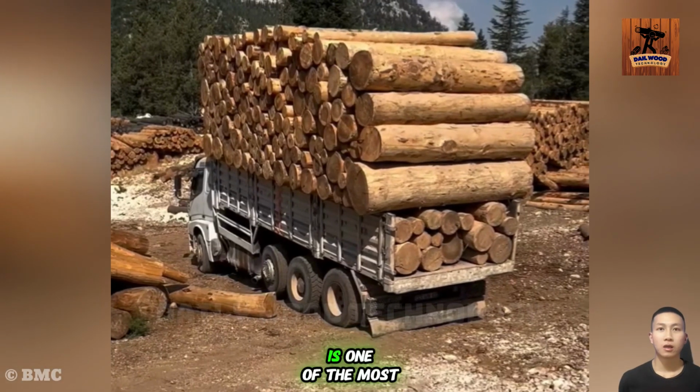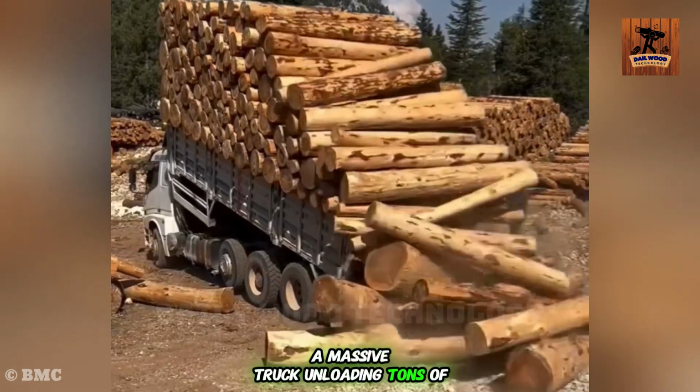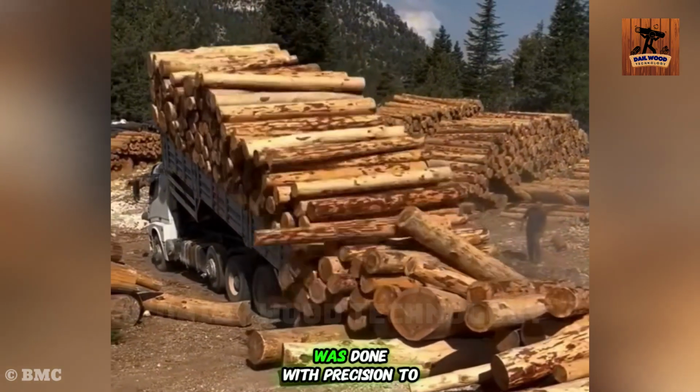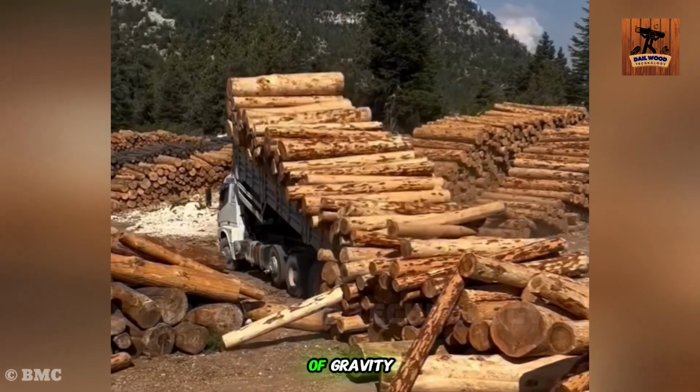Right before our eyes is one of the most spectacular moments. A massive truck unloading tons of heavy timber at the workshop. It's clear that stacking the wood on the truck was done with precision to optimize space and ensure balance at the center of gravity.